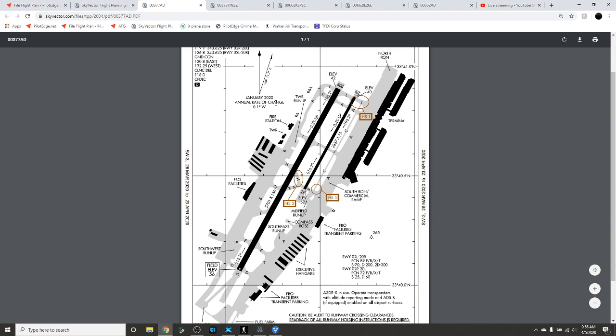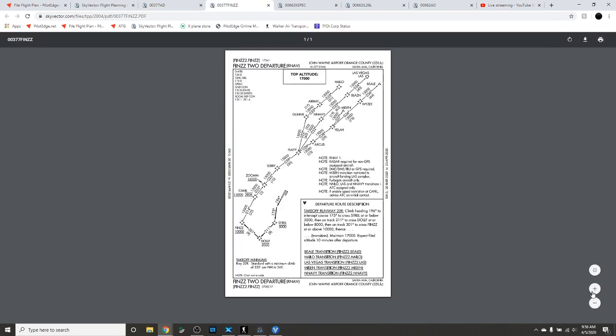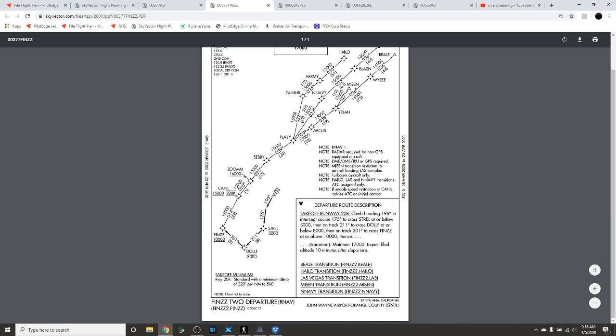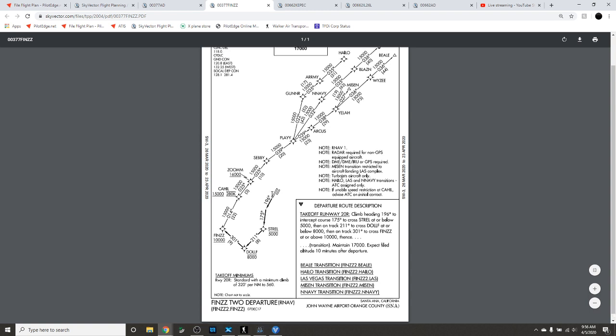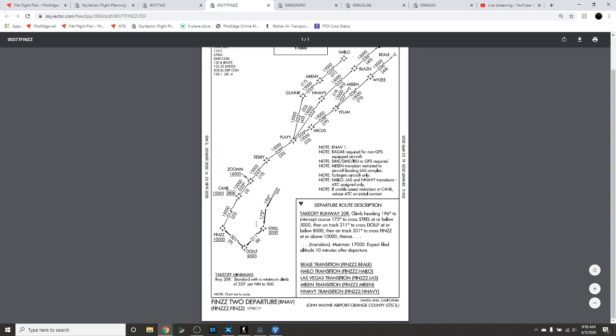So this isn't too interesting. It's a pretty basic airport. This is our departure procedure, though. So this I want to spend a couple minutes talking about. So this is our runway 20 right. So out of here, we are going to climb on a heading of 196 to intercept the 175 course to cross Strel at or below 5,000 feet.